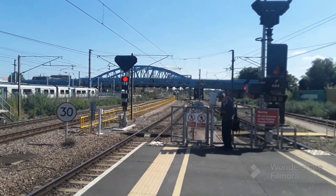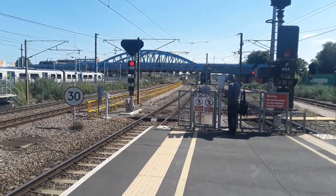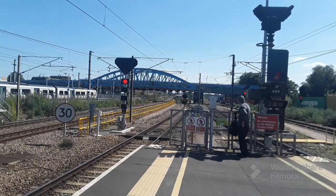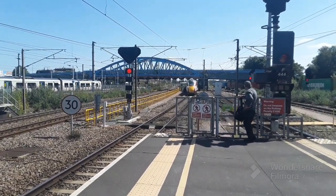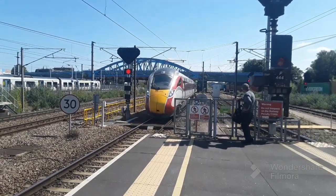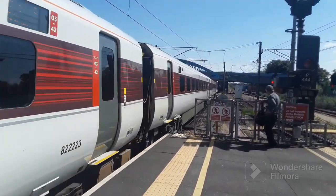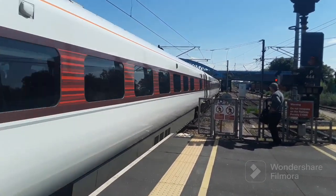Okay, now approaching will be 801223, working the 1418 LNER service from London King's Cross to Edinburgh. Next stop, Newark Northgate.